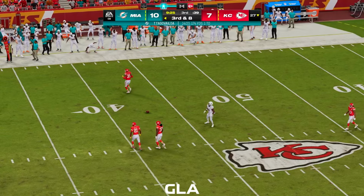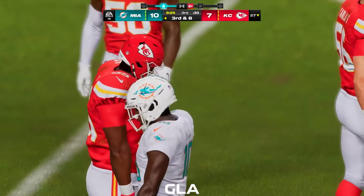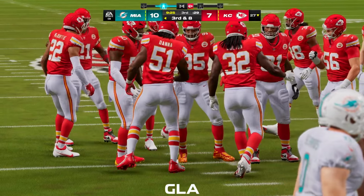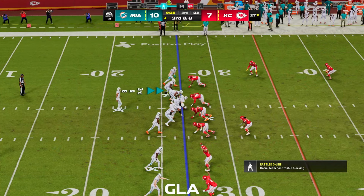Now, meanwhile, a pass that should have been intercepted, but it winds up falling incomplete. As defensive coordinators around the league tell me all the time, that throw is not for every quarterback because you've really got to drive the ball downfield. It's going to be a tight window for him to fit that one into.